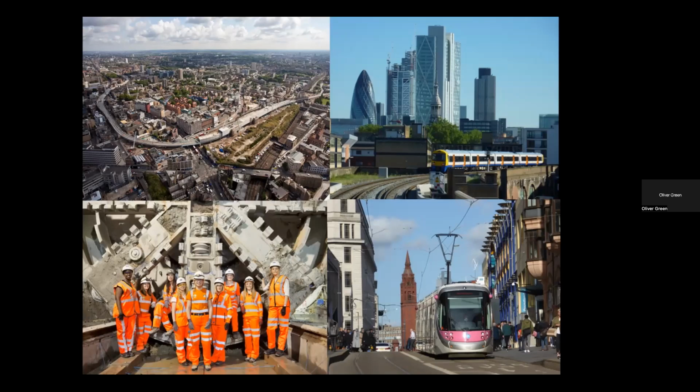The underground, and the Overground as well, is particularly progressive in its employment of women. It has drawn more women into underground work. The picture on the bottom left, if you look carefully, you can see all of those engineers are women. The picture top right is a new train on the London Overground, and top left is one of the links between the old Overground, which took over some of the existing lines, and the Underground.